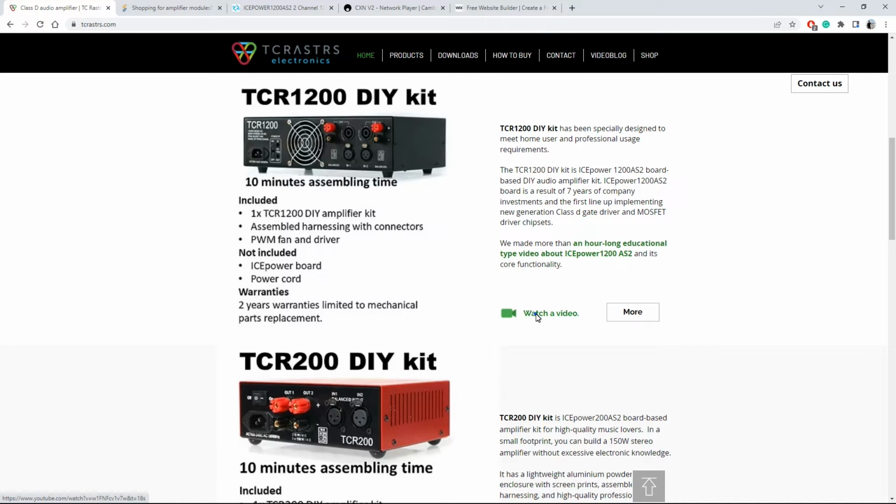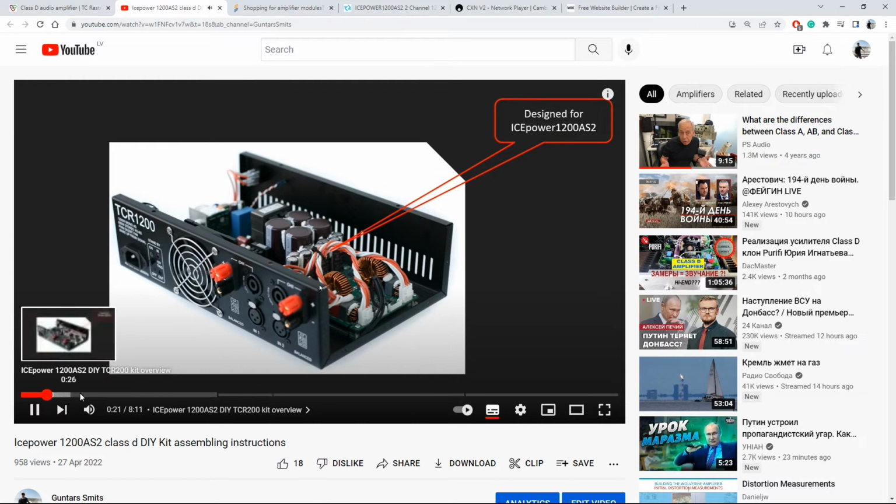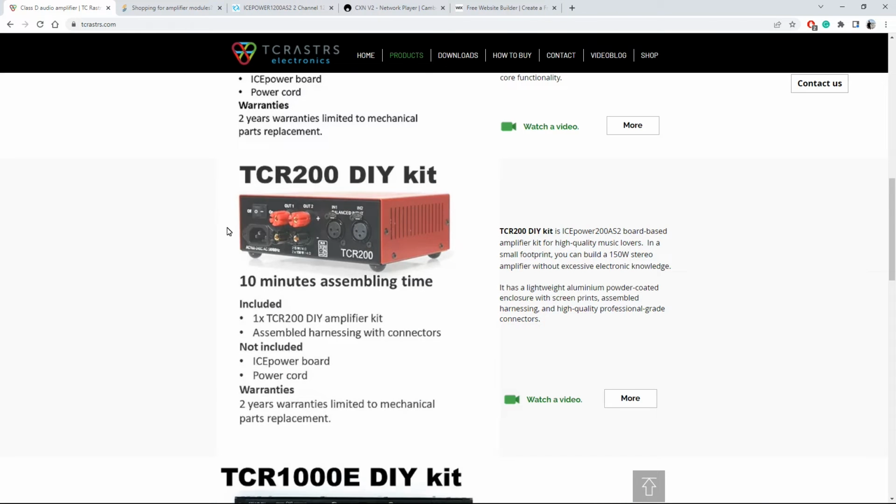Or you can click watch a video and it will bring you to another video with a short description about that device. Another kit, TCR 200. It is a 150 watt stereo amplifier kit based on the IcePower 200 ASX2 board. It also has very high quality music reproduction capability and a very small footprint. If you buy a kit, all the harnessing is done: you put it together and you have a perfect small amplifier.